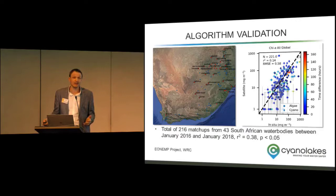I just did some validation recently in South Africa using the Ocean and Land Colour Instrument. We had a total of 216 matchups from 43 water bodies, and we got a pretty good correlation. If I take out some of the water bodies, it looks even better. But that's the kind of correlation that you're looking at.